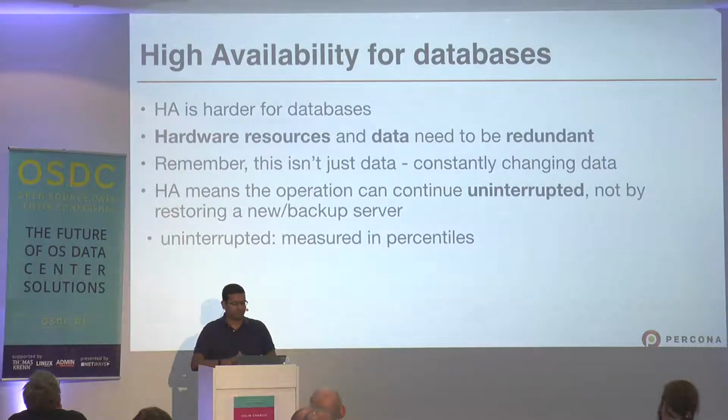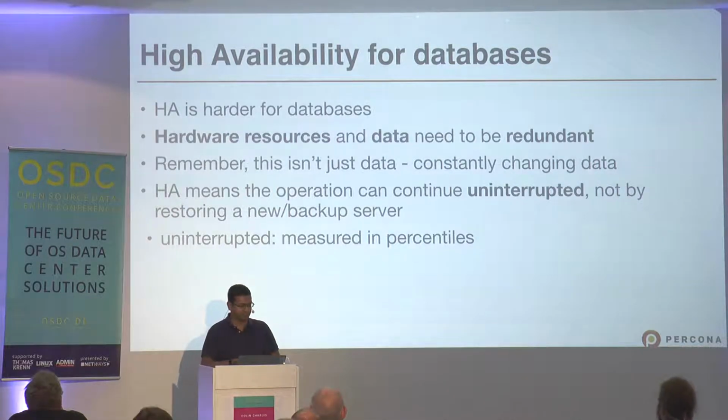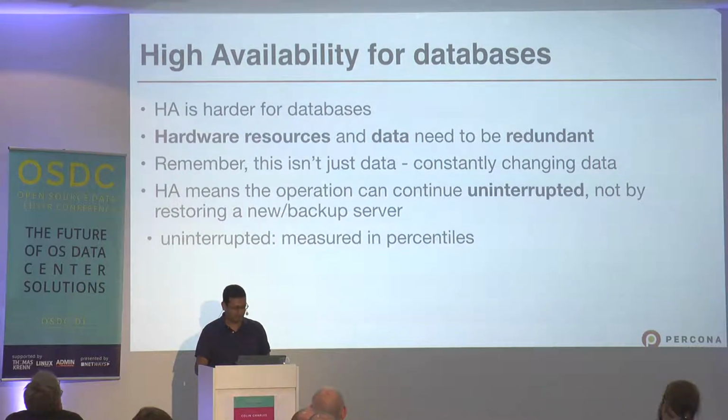HA is definitely harder for databases, largely because you need to make sure that not only your hardware resources are redundant, but your data is redundant as well. And you also want to ensure that your operations must continue uninterrupted. And HA is definitely not, oh, my service is down, I'd like to restore from a backup. That's not being highly available. You want to be offering uninterrupted services that are measured in percentiles that we talked about earlier. You never want to say, oh, I'll be down for the next few hours. That's insane. You lose money every second, possibly.